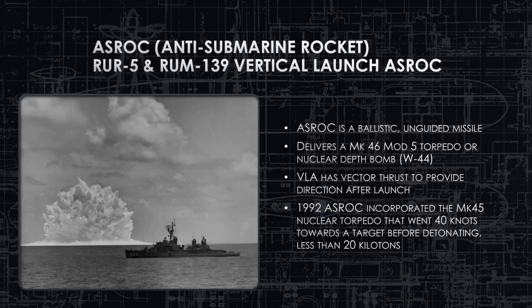Now, the VLA has vector thrust to provide some direction after launch. That's with the RUM-139 that comes out of the vertical launcher. It has to have vector thrust to tell it what direction to go in, whereas the twin arm launcher on the Mark 26, it just points the arm in the direction and at the elevation that it wants the parabola to go. So if you aim it nearly straight up, it's going to have a very short range but a high parabola. Or if you aim it lower to the horizon, it's going to have a very shallow parabola but a very long range, right? And there's a sweet spot in there for maximum range.